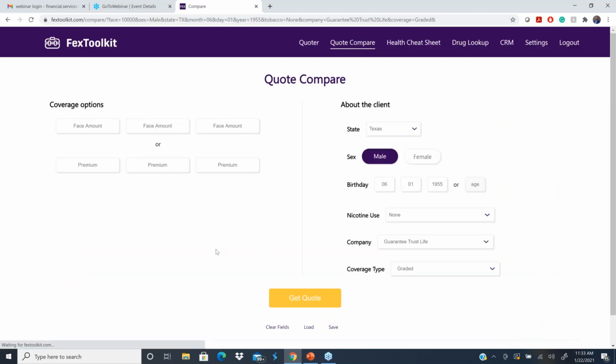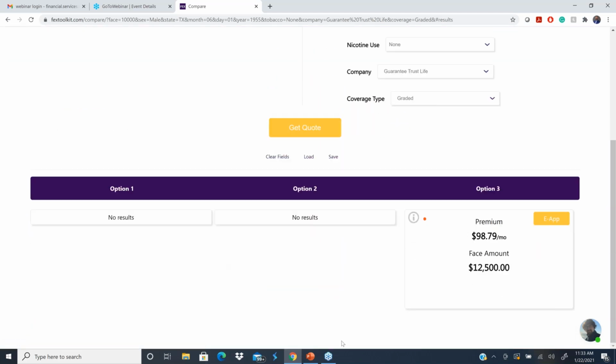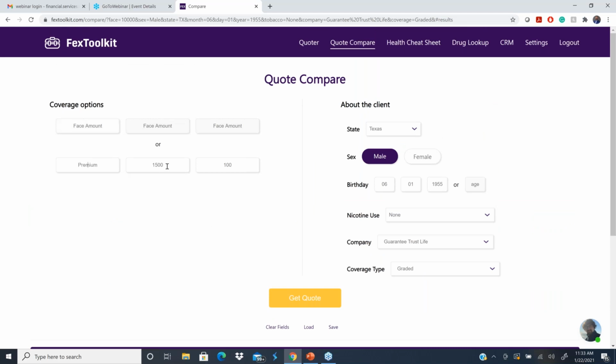Again, you just go right into going with GTL. Here, let's just do a payment close. Let's just see what comes up. Like I said, guys, I'm doing this on the fly. No results. So it looks like for what I put in, the $100 a month, 12,500. Let's see. Guaranteed Trust Life only allows face amounts in increments of $500. Rate calculator, face amount. Okay. So here, let me go back up here. Oh, I put in 1,500 a month. No wonder it didn't like that. 20,000. That'd be a hell of a premium.